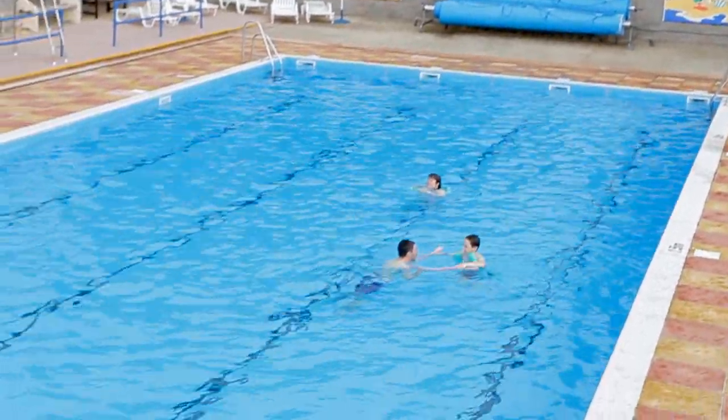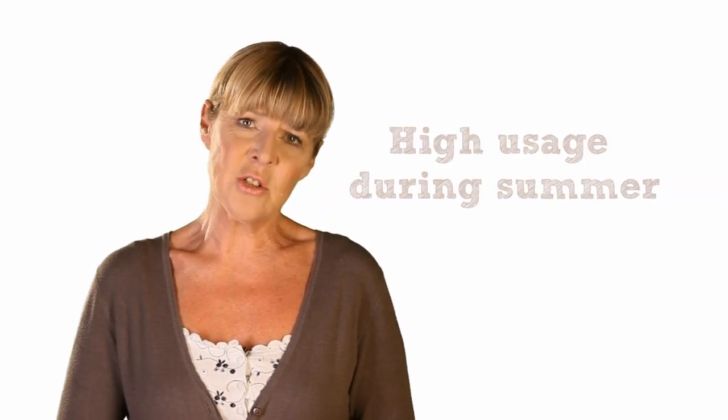The type of solar system that heats water is known as solar thermal. Solar thermal can work very well for the hot water demands of homes, community centres, schools and swimming pools. It's especially suitable for venues with high usage during the summer months, such as outdoor pools and cricket pavilions.